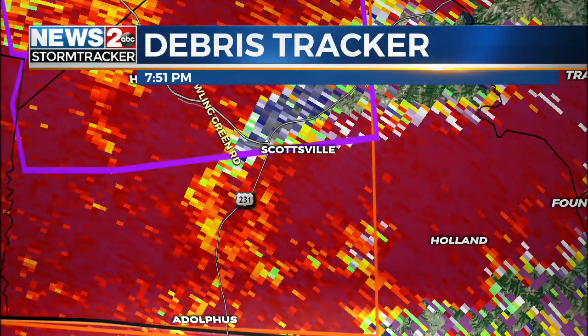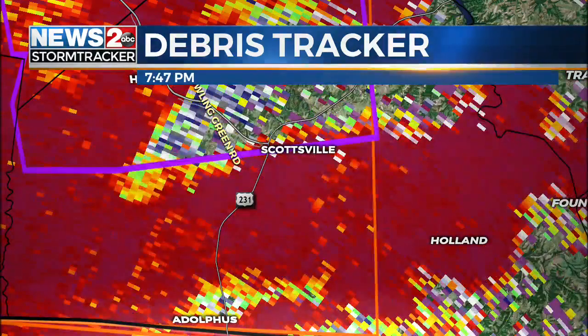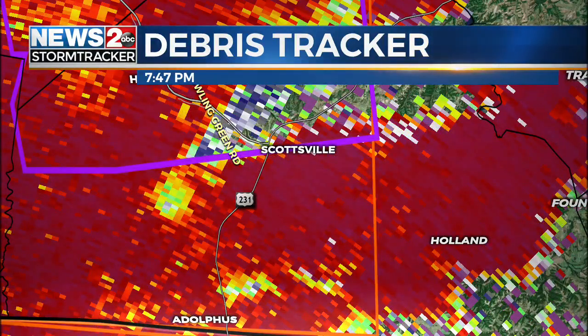I'm going to step off screen. I'm going to take you through this debris signature here, but it looked like it popped on the screen for a second, where it looked like there would be a potential of maybe some debris being lofted. And I'll show you this as I go back one or two scans here. There it is, right there. And I'm going to circle it right here. Just outside of the tornado warning itself.